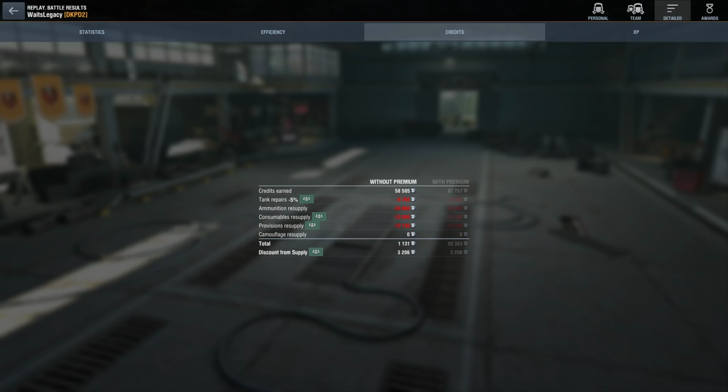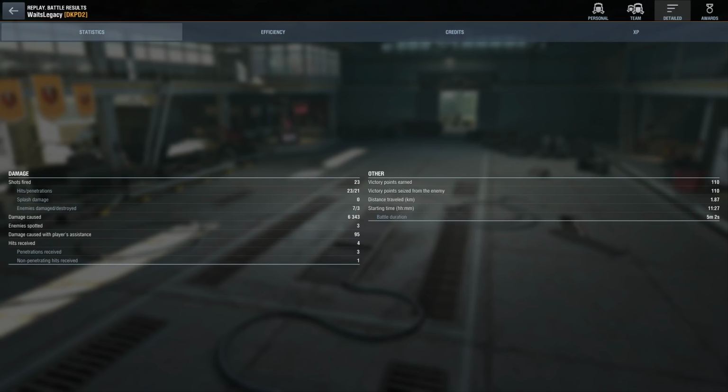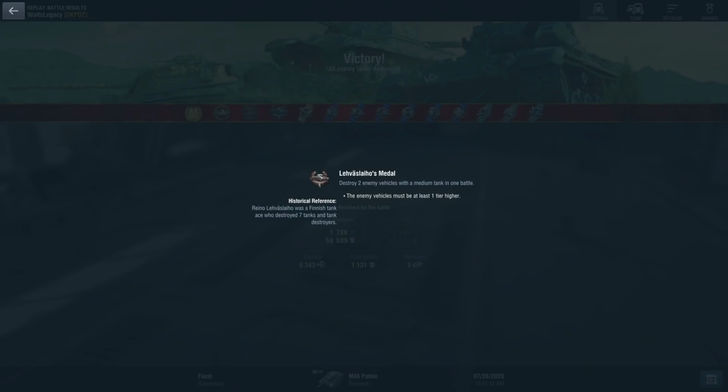1031 credits. Yeah. There we go, but 1766 base XP. Brilliant stuff. And the medal that he got was a, what was it again? A lavish whatever medal. Destroying two enemy vehicles with a medium tank in one battle. And they have to be at least one tier higher.